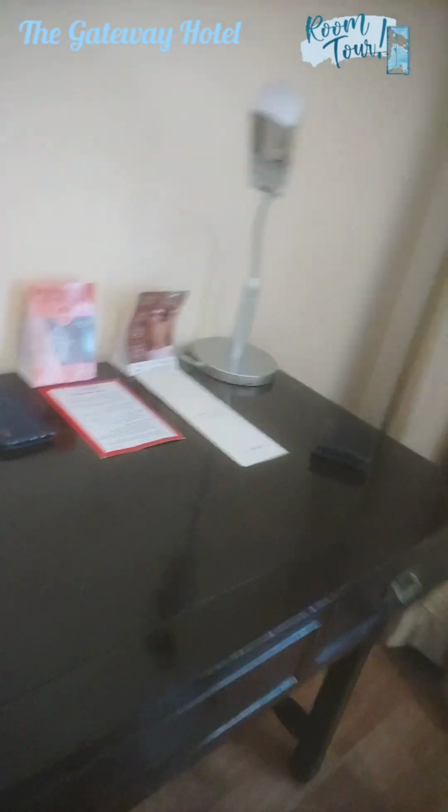And here we have a study desk. Wow, this is so cool. I like this table and chair. This kind of stationery, I totally like it. This is so good. And you can do study, you can write your thoughts.